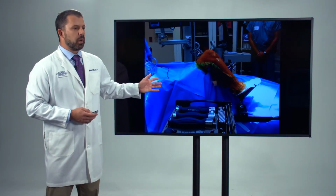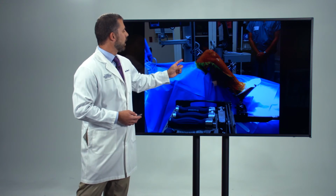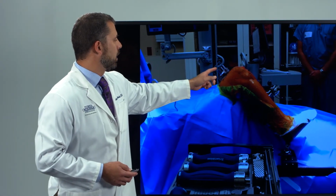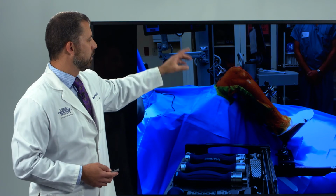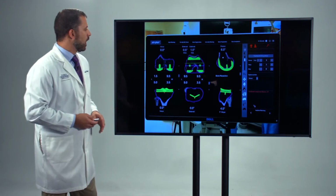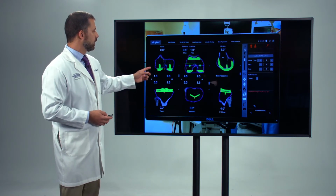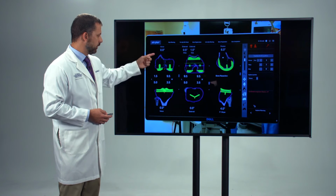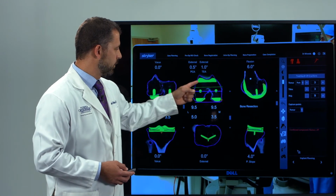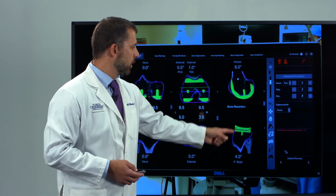Here are a couple of pictures from the surgery, from a patient who volunteered to do this. Here's the right knee, with the foot in the leg holder. There's an array that communicates with the tower, an array on the femur and the tibia. And here's our instrumentation. Our plan for this patient is viewable on the monitor in the room. We're seeing the position of varus for the femur and the tibia, the external rotation on the middle view for the femur and the tibia, and then the flexion and slope on the lateral view.